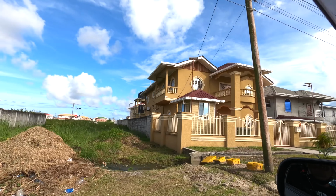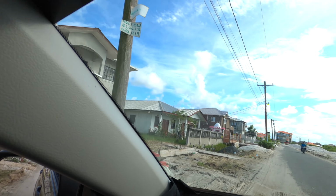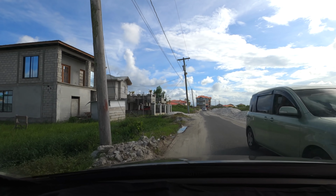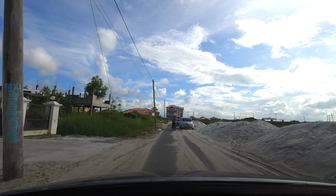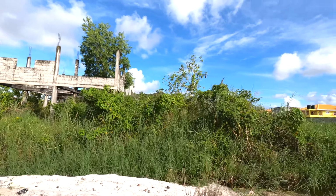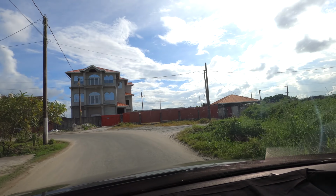Check out this house here, guys. This is just a taste of what's ahead. Check out this three-story house straight ahead. That's a huge house. This one got abandoned for some reason. Yeah, check out this house here. Alright, big house.